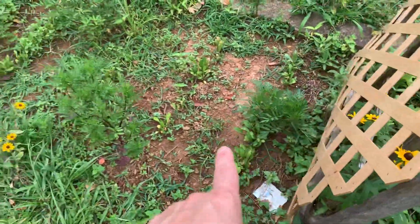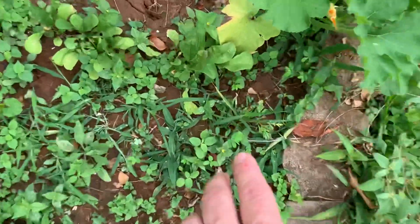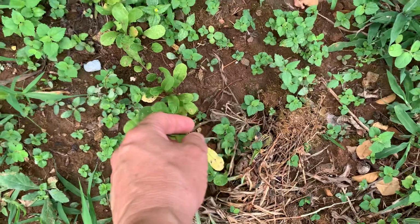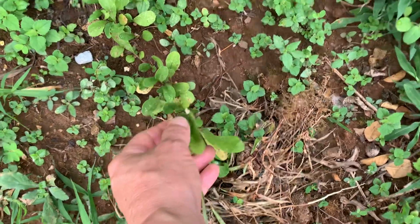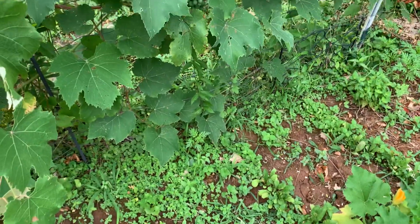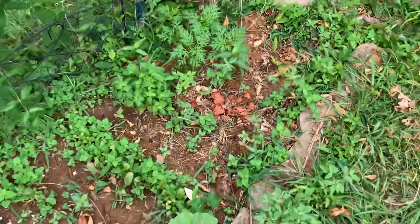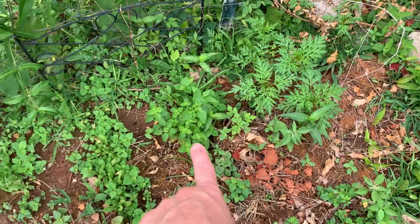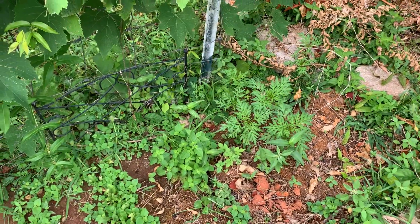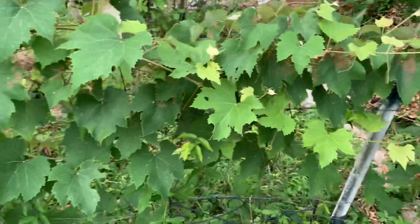I've been eating some arugula. You probably can't even see the arugula because it is so crowded by weeds. But nice hot pepper flavor. Not pepper, hot spicy flavor. And I rescued my lemon balm. Can you believe the lemon balm almost died? So that's gone well.